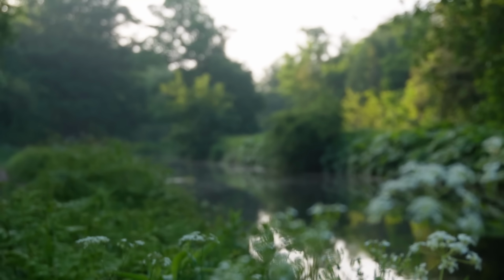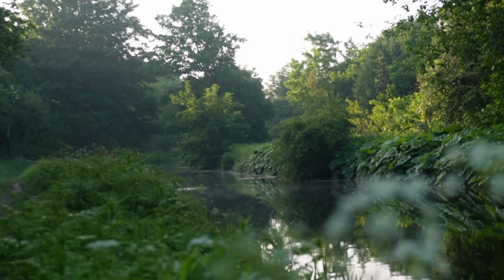I picked a beautiful countryside swim. There's literally nobody around. It's currently 5 AM on a Sunday. Oh my god, who gets up at that time on a Sunday?